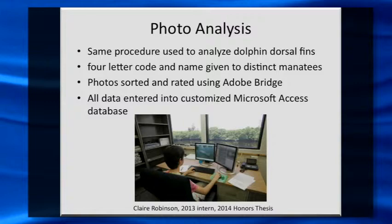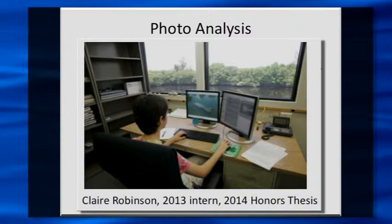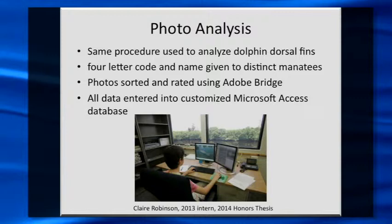This happens to be Claire Robinson, another Link summer intern who then turned her work into the honors thesis at the Honors College. And Claire did a substantial amount of work, an incredible amount of work, because what she had done was not only some of her own photography, but she had taken data accumulated by volunteers for the prior 2 or 3 years and compiled all of that.